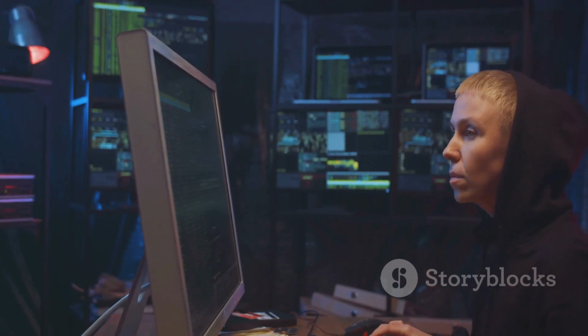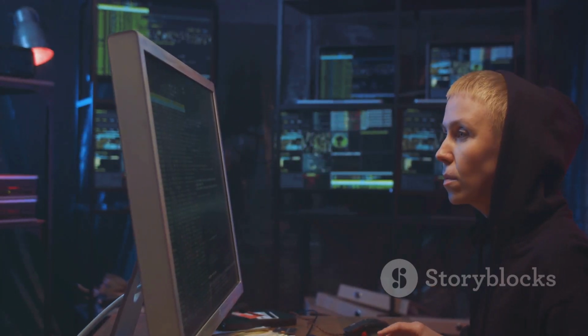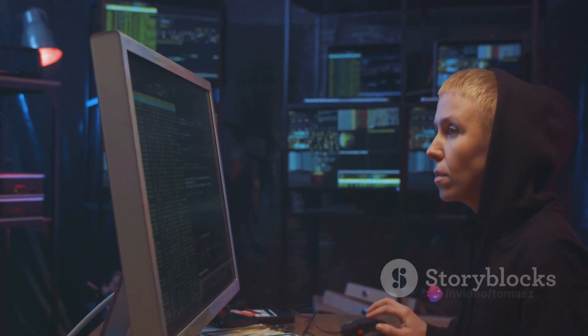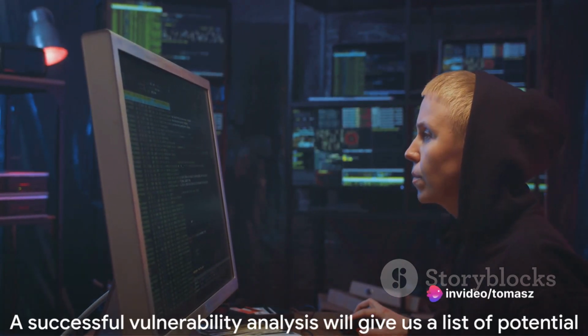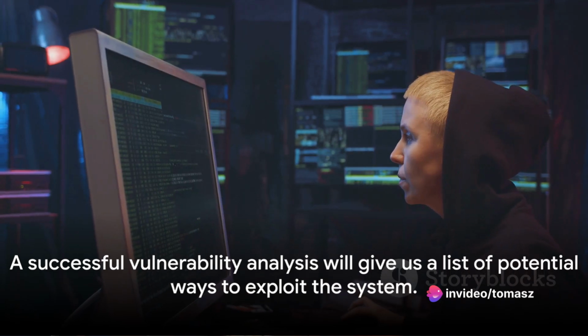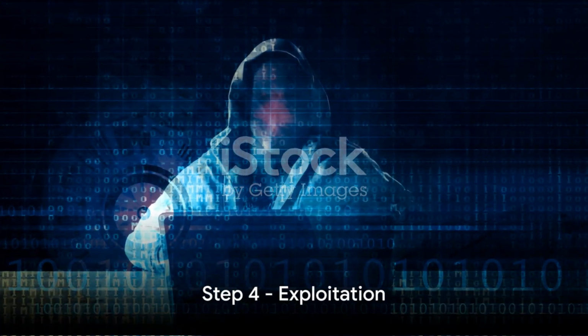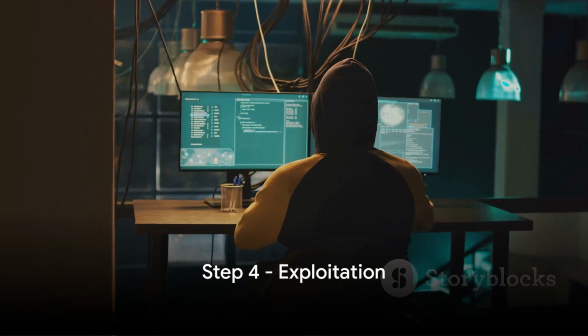By cross-referencing our findings with these databases, we can highlight the weak spots in the system. This process is meticulous and requires a keen eye for detail. A successful vulnerability analysis will give us a list of potential ways to exploit the system. Now comes the exciting part, exploitation.